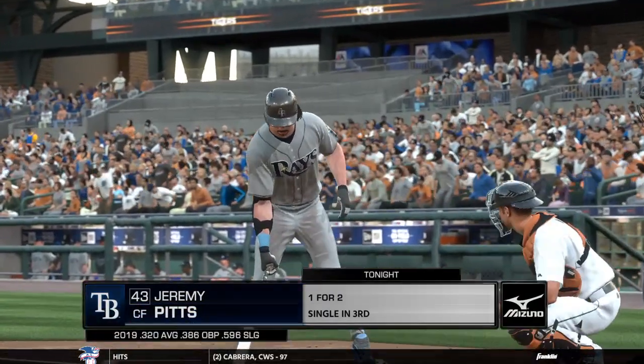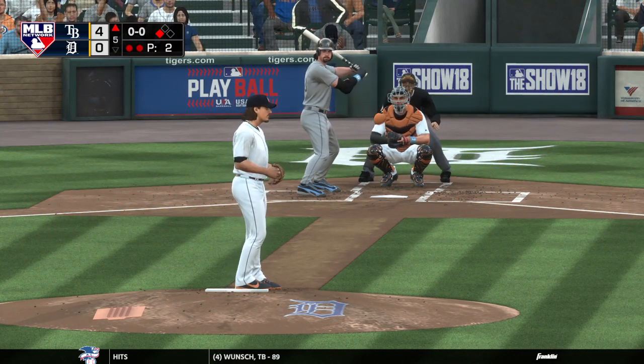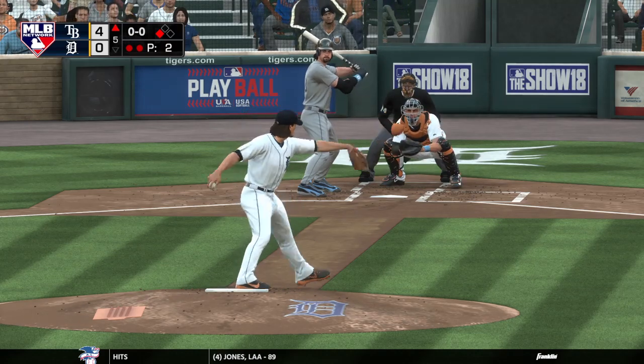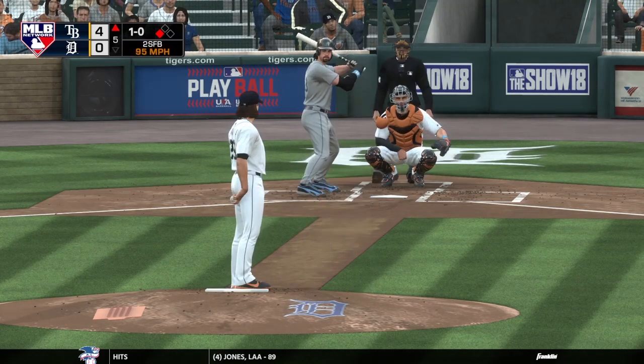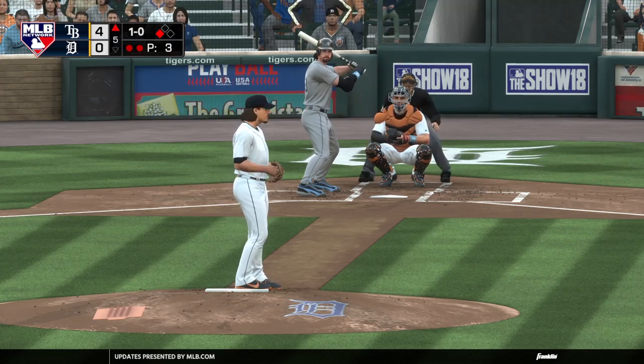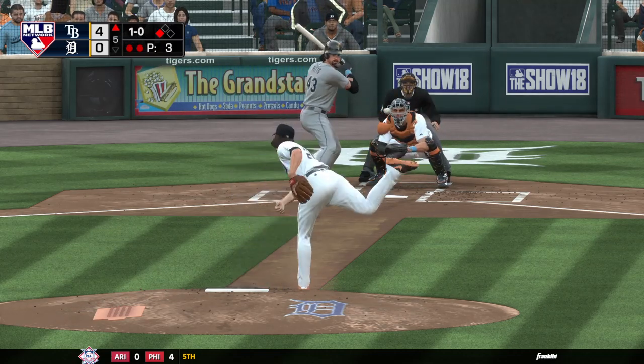Digging in and looking for more, Jeremy Pitts. First pitch coming. Here it is. The fastball here as they'll take a look at ball 1. 1-0 pitch on the way.